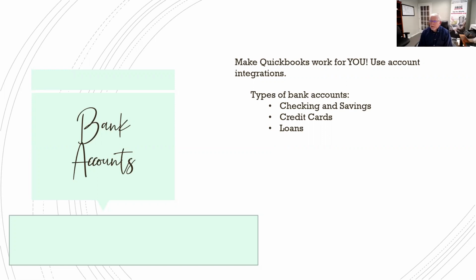We have a question about, can you integrate more than one bank account in QuickBooks? Yeah, you can actually. You can integrate as many as you have, as far as I know. I've never seen someone have too many. The most I've ever seen linked up is 3. And that would be like a credit card, a bank account from maybe 2 different banks, or sometimes a savings and a checking.